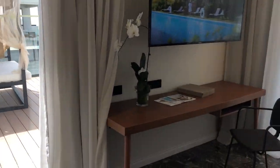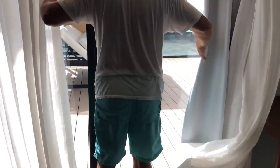And that's a motion light, so that'll turn off. So let's go out and see the terrace. I'm not going to talk a lot out here because it's a little breezy today. So Amanda's just going to show you the terrace offerings.